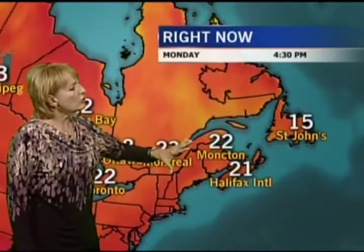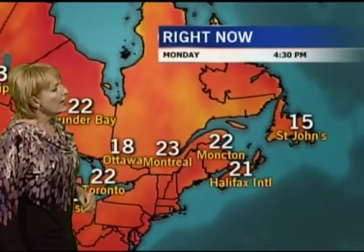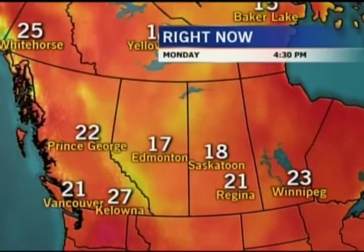15 degrees in St. John's right now. The only active weather warnings that we have out for severe thunderstorm activity is in the Gatineau area, southern Quebec. Severe thunderstorm watch is in effect. Rainy conditions off and on through much of eastern Canada. 23 degrees in Winnipeg. Got some lightning strikes moving through Saskatchewan from a low pressure center in northern Alberta, but the cold front is moving through Saskatchewan and into Manitoba. So that's a little bit of active weather there.